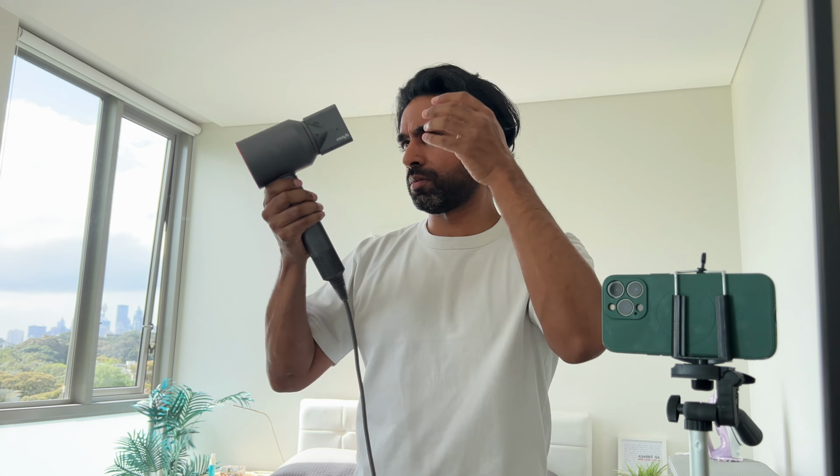I actually find it a lot more comfortable to hold as well. There seems to be very good weight distribution, and I like the fact that the nozzle isn't a mile away from your head. And then once it's done drying, I usually add a little bit more hair cream, especially just to the ends and at the back as well, which gives it a little bit more shape and definition.